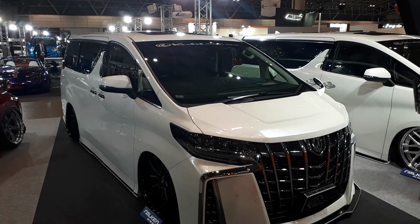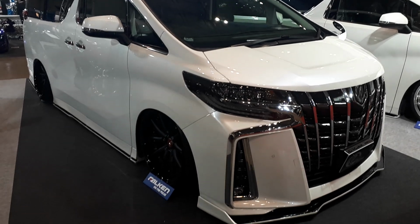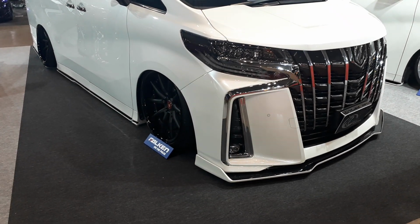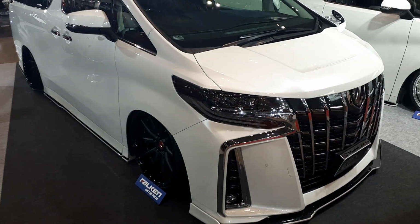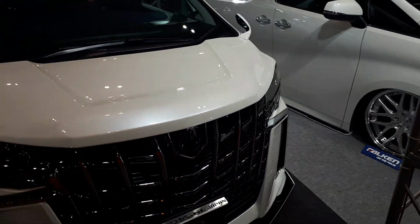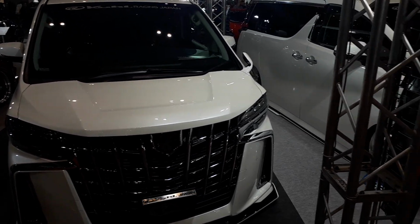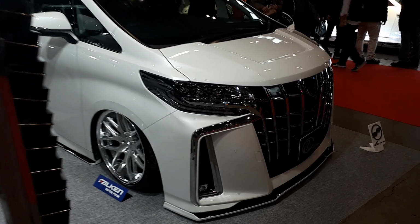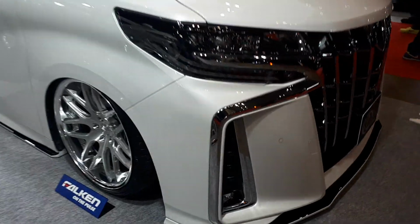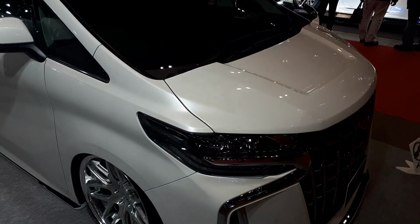So since these are getting more and more popular back home, here's for all you MPV fans. I pretty much guarantee this thing is running air suspension. There is no way you could drive this low. Then again, maybe I could be wrong. Because that looks like it couldn't go over a painted white line. Amazing.